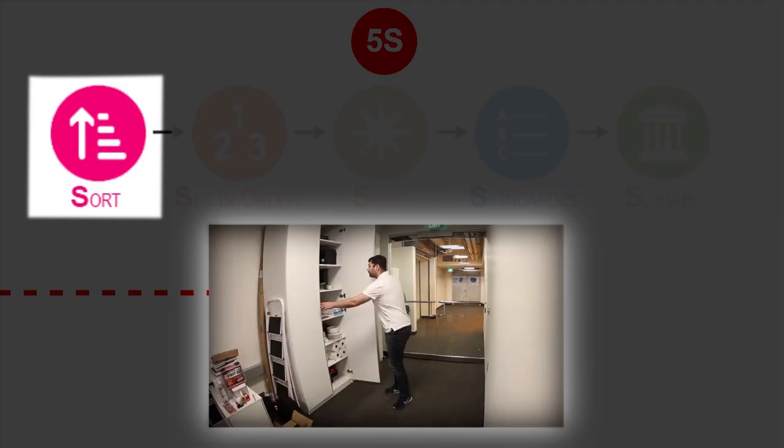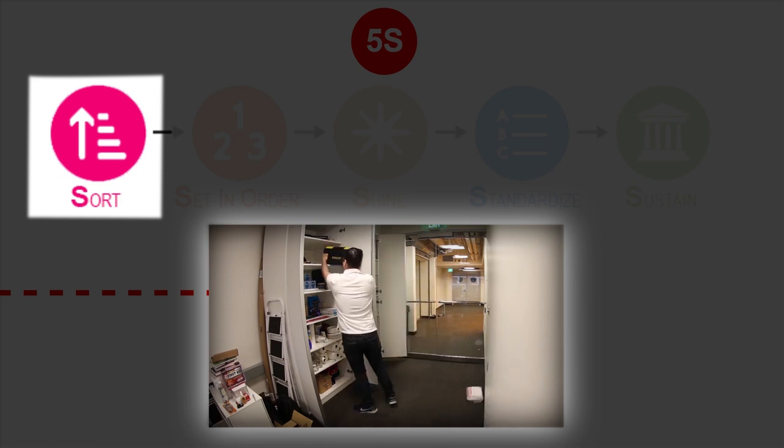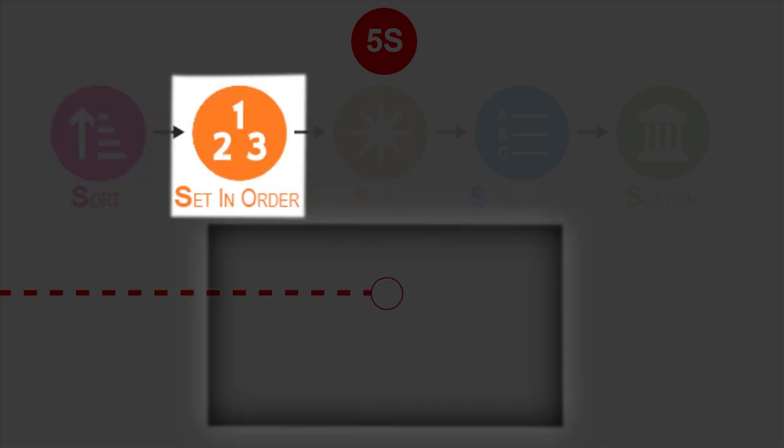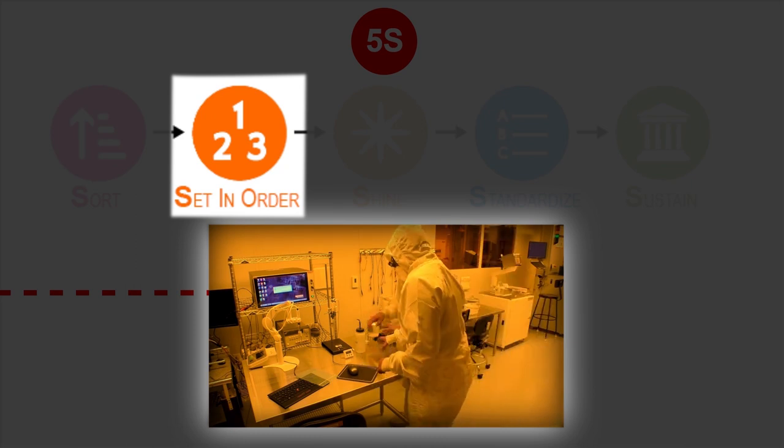We sorted through all of our lab spaces and removed the items that were not productive to our workflow. Items that are not used regularly are placed in long-term storage, leaving only items that we actually need. This reduces clutter. We set our workspaces in order so that our workflow becomes very efficient.